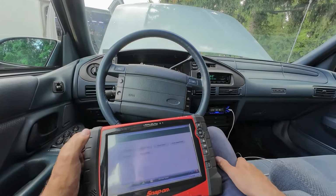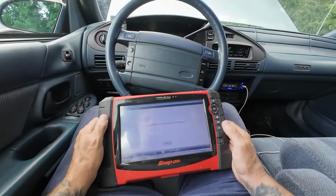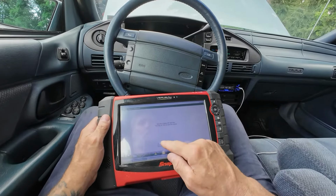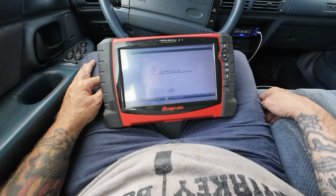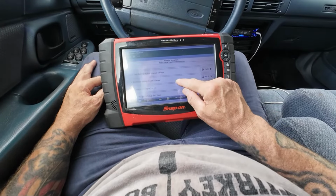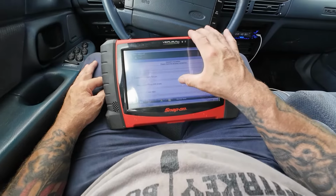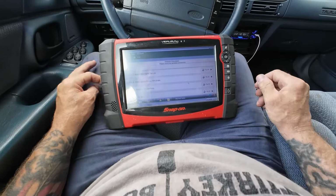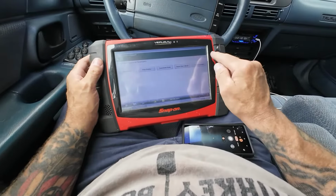I want to do a key on, engine off test. So I'm going to shut that off, turn that on, continue, key on, do not start. AC defrost on, who cares, shift solenoid 2. Mass airflow too low. Profile, whoops, erratic. The PIP is erratic. Come on. Shift solenoid 2 again. Let's see what troubleshooter says.